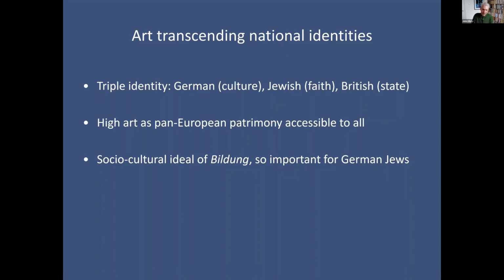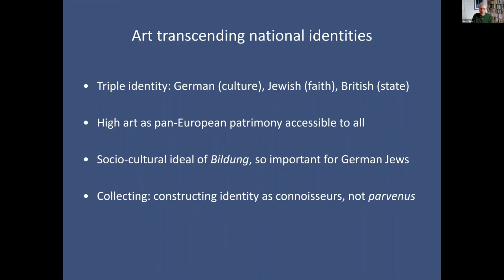This idea that when you collect art, you are able to transcend not just your identity as a national figure, but also to transcend any of the prejudices which were leveled at the nouveau riche of the time, because it was a commonly held charge then as now that the nouveau riche, yes, they might be able to buy all these great works of art and they might be able to create these fantastic treasure houses in their homes, but they never really understood them. They were just doing it because they knew they should. They were parvenus, and they were never really going to be on the level with those who'd been brought up to understand these things. Well, the collecting of art was really about constructing an identity which said, no, we are connoisseurs, we are engaging with art at this high level.